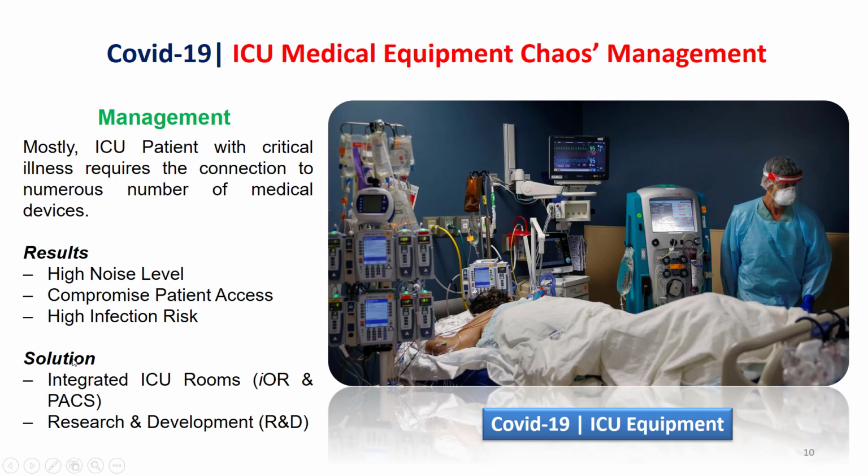The solution could be through an integrated intensive care unit room solution similar to the integrated OR room and PACS, or even redesigning a complete medical equipment solution for an intensive care unit room through specialized manufacturers, research and development centers.